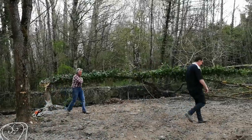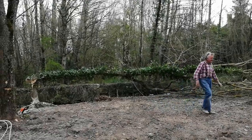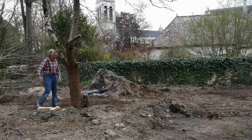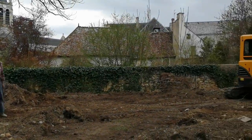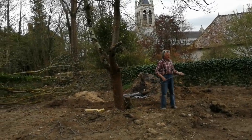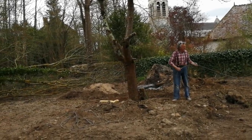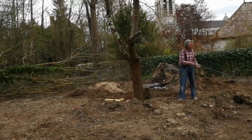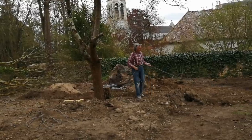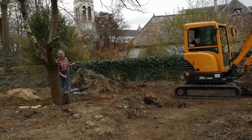Right, what's the plan now? Right, we're just gonna reposition the cable. What, this side of this tree? Yeah, we're gonna undo it. Oh, hang on. They can't undo it. They're gonna drive the digger, I think, around the tree?